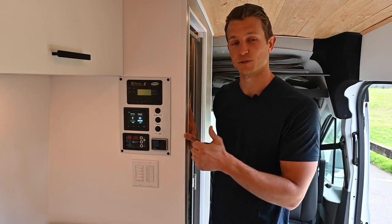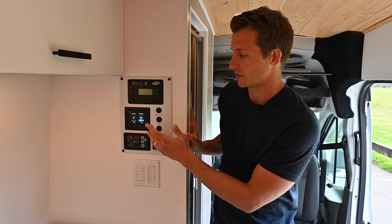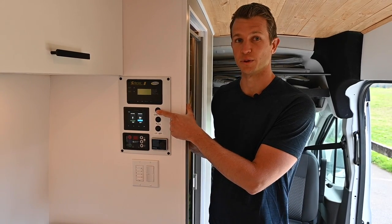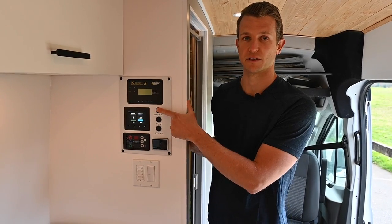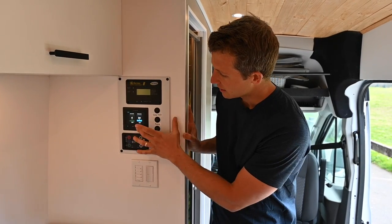You can set alarms or watch it on your phone even. And then if, let's say, the gray water tank is approaching full, we can just hit this button here and it'll open the valve remotely on the gray water tank, or when we're at an appropriate dumping site we could dump the gray water.